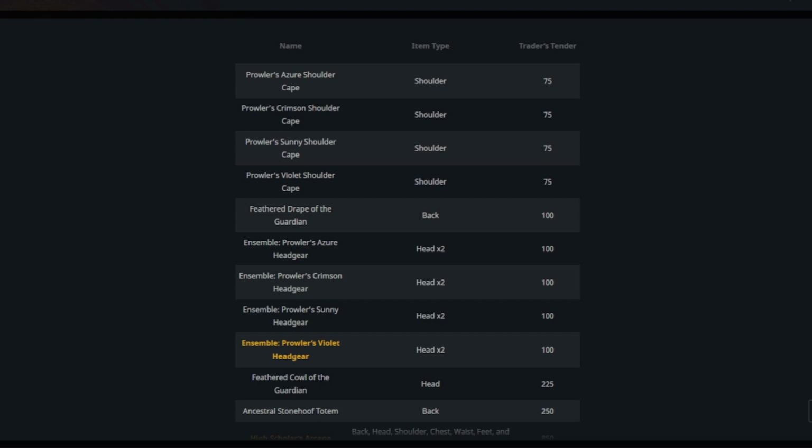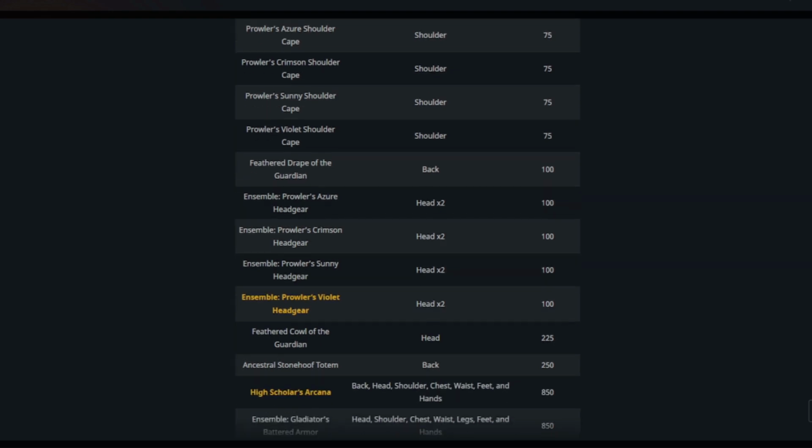And you can see on this page right here that there's the readout for everything that's coming and its cost based on tender and its different ensemble versions. So like I said, with the helmet, you're going to be getting 3 different versions. So be able to look at this on the launcher for Battle.net. It's the article like 3 scrolls down from the main page.